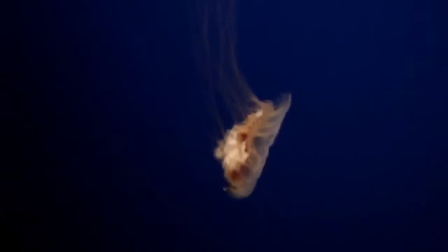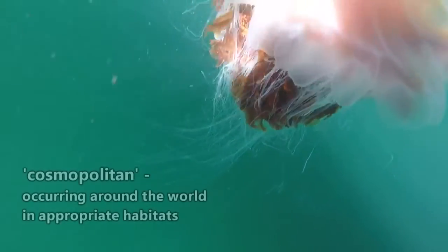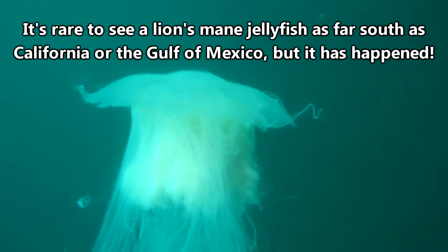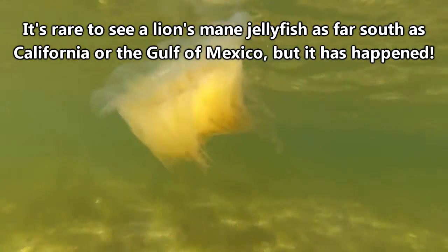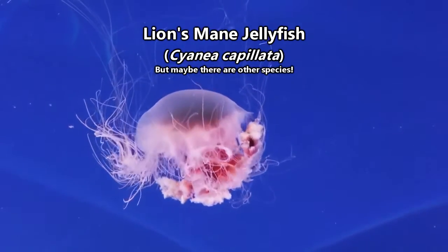Lion's mane jellyfish have a short life of just a year, but in that time they may travel far and wide in search of food. There's some debate in the scientific community in regards to the distribution of lion's mane jellyfish. Some sites list lion's mane jellyfish as a cosmopolitan species, which basically means it occurs around the world in habitats that are appropriate for it. These jellyfish enjoy cool waters in the open ocean. They're typically found in the northern parts of the Pacific and Atlantic Oceans, as well as the North and Baltic Seas. However, there are lion's mane jellyfish, or at least very similar looking jellyfish, who inhabit the waters around New Zealand and Australia. The verdict is still out on whether these are different species entirely or not, so more research is needed before anything can be said with certainty.